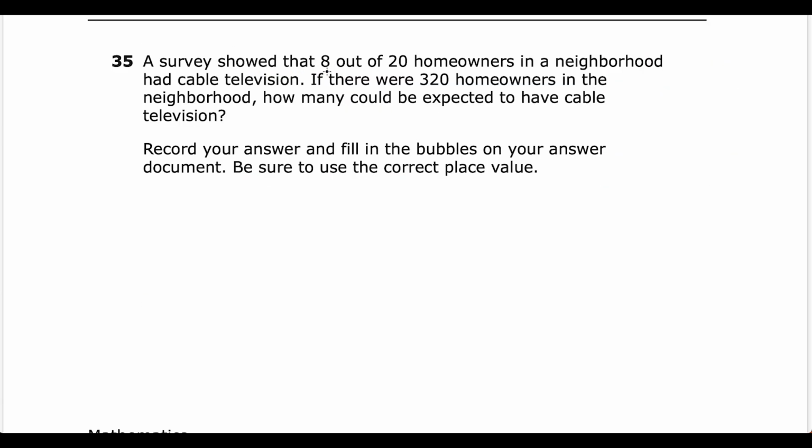Question 35, we have a survey that showed 8 out of 20 homeowners in a neighborhood have cable TV. If there are 320 homeowners in the neighborhood, how many could be expected to have cable television?